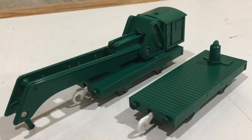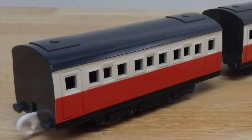This is the breakdown train. It was available in a few different packs back in the day, although it is discontinued now. The crane arm can actually move up and down and swing around, which I find quite fascinating. Here we have the Red Express coach. It is just a regular Red Express coach, so there's really nothing to say about it.